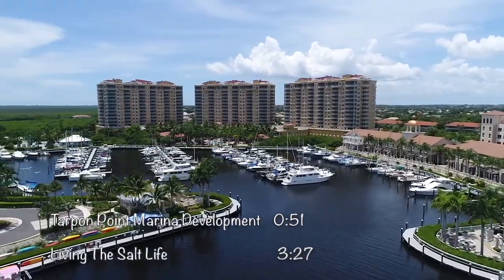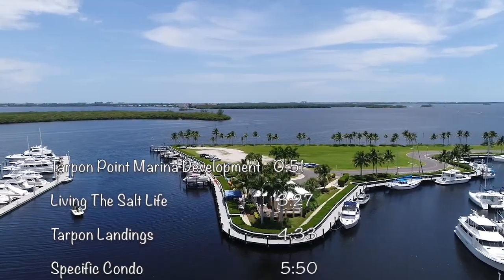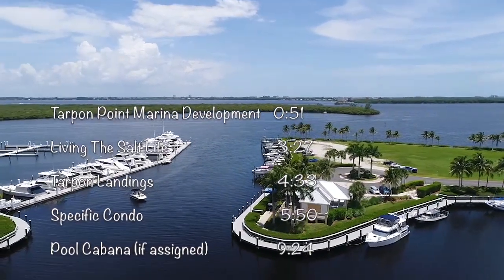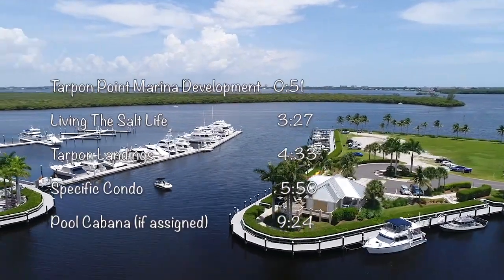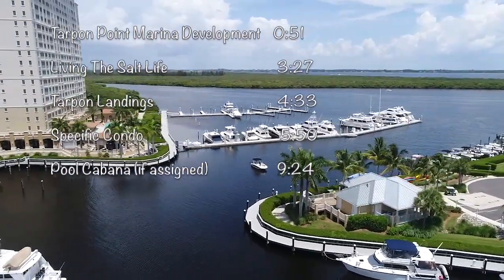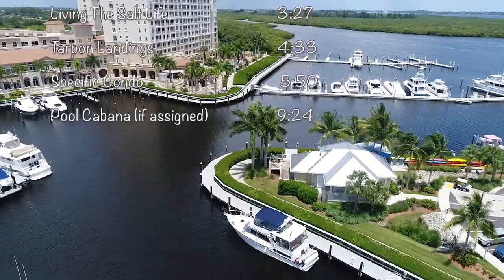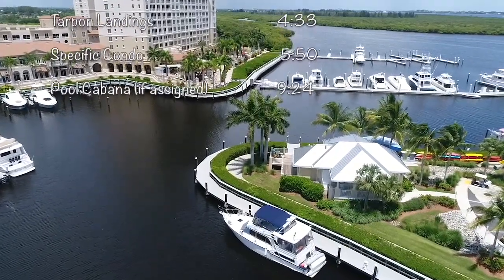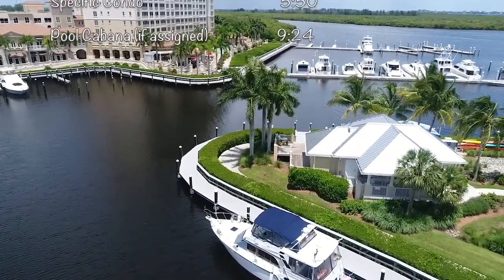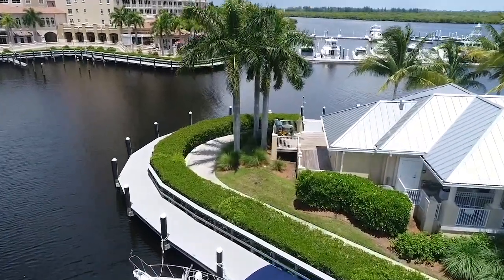For your convenience, this video is broken into several segments. The first segment is an overview of the overall Tarpon Point Marina development, which is then followed by a short section on living the salt life, which shows some of the fun aspects of Southwest Florida living. The third section then shows the high-rise Tarpon Landings condominiums, followed by a walkthrough, a video of the specific condo, and if there is an assigned pool cabana, that will be covered in the last segment. Please enjoy.